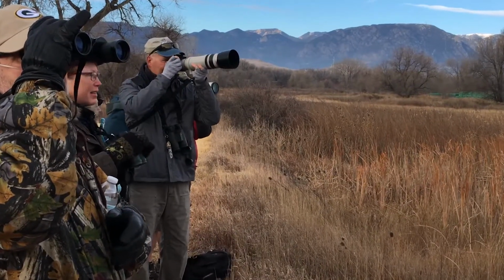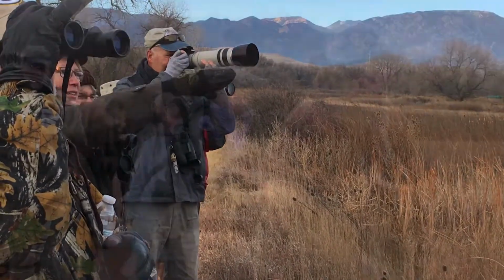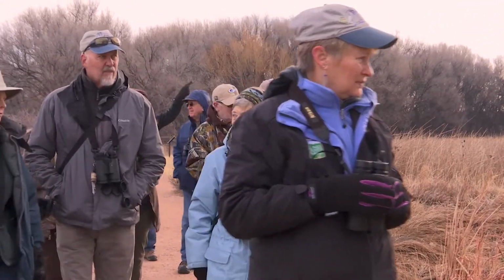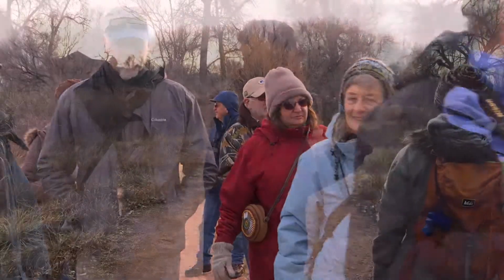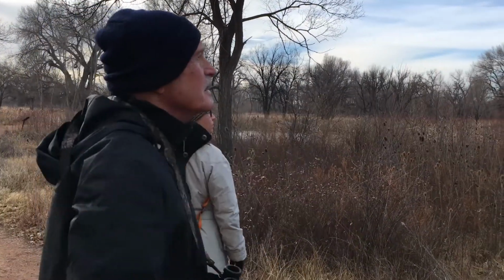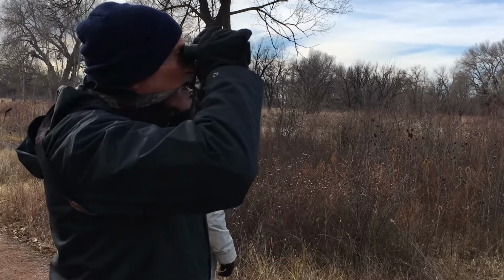Birding and photography go hand in hand. We have people that come from Pueblo, from Monument, occasionally further north, Woodland Park. Oh, there goes a duck down. There goes another one. That's a couple of mallards, I think.